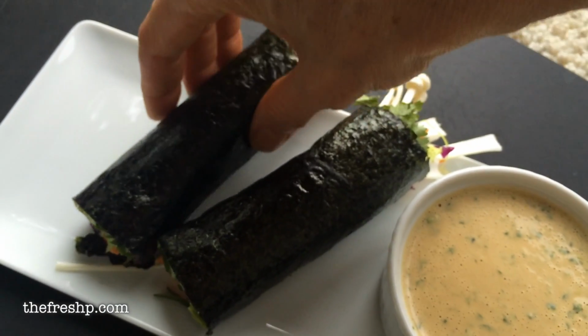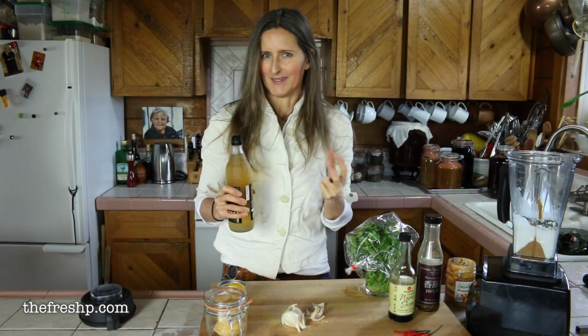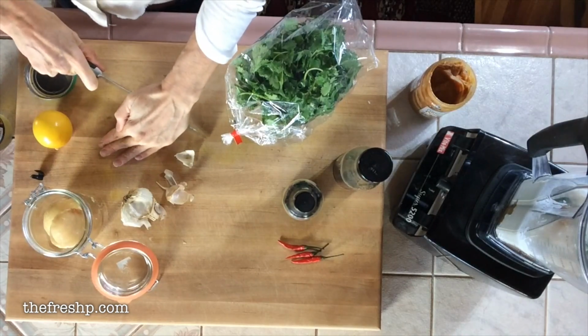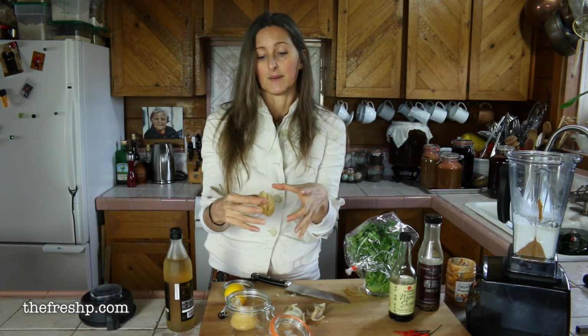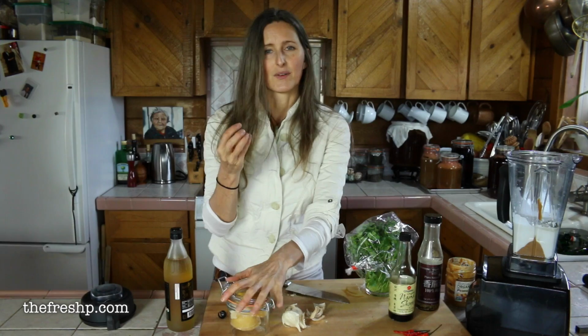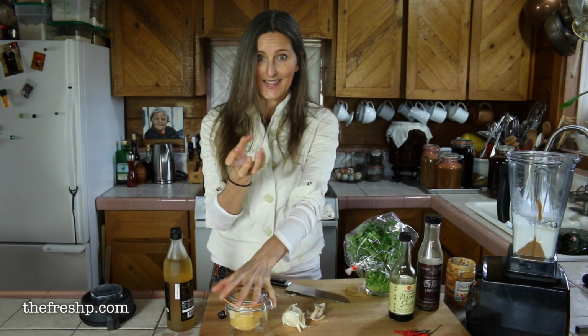But if I'm using it as a dip, I'll make it a little bit thicker and a little more peanutty, and maybe a little spicier and less sour. Palm sugar comes in all different sorts of shapes and sizes. It comes in little tubs, it comes in these round little pucks, and it comes in big pucks. The best stuff I get at the Thai market, and it's just crumbly and beautiful, like brown sugar. It's just solid enough to hold together.